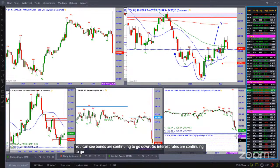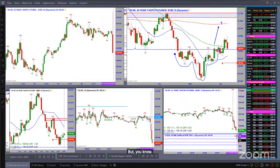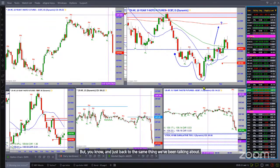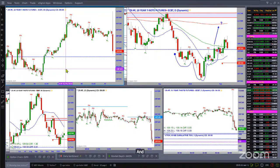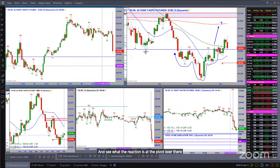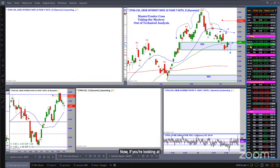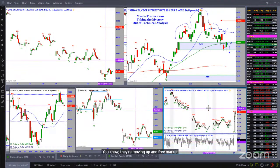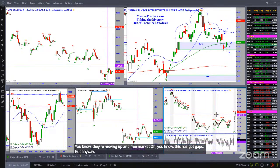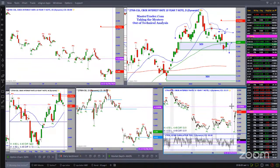At the moment, equities are holding up relatively well. They've whipped around, but just back to the same thing we've been talking about: erratic price action, uncertainty, schizophrenia, and this thing's got room to fall. So, as always, look to the left and see what the reaction is at the pivot over there in that area. Now, if you're looking at the yields, they're moving up pre-market. Oh, this has got gaps, but anyway, look around this 4.5 or so. You can see there on the 65 minute.